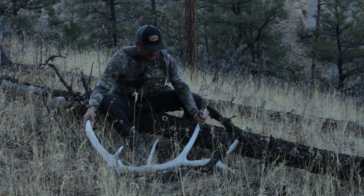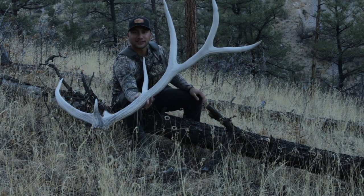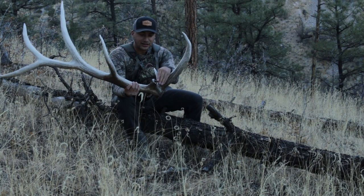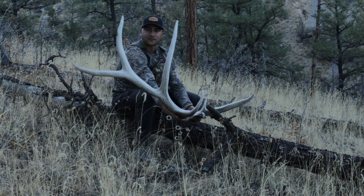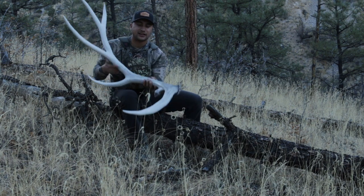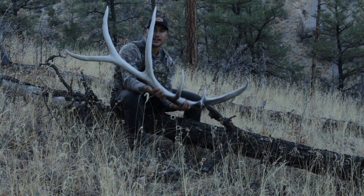Stumble on this horn right here. Look at this. Oh, that's awesome. Doesn't really look busted, kind of looks like it grew weird, but nonetheless, really nice horn. It's got a good devil tine on him, good base. Can't ask for much more.